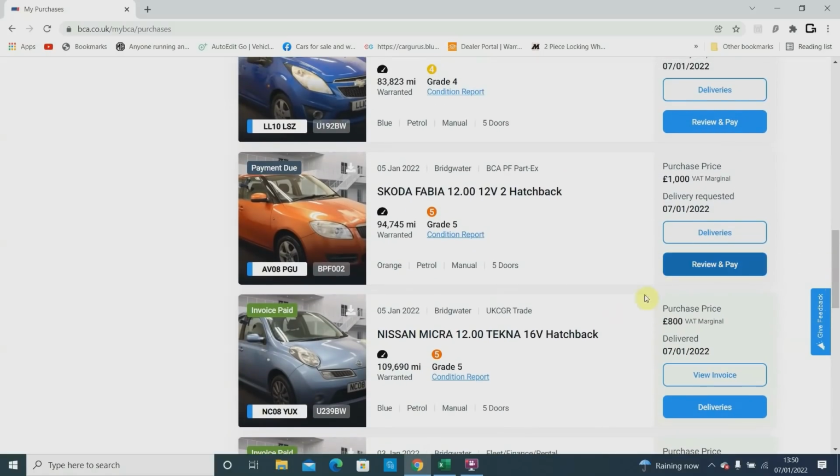This was a surprise. I'd bid on this Nissan Micra previously and not won it, and it'd gone back in the auction and it said that someone had outbid me quite significantly, but it came back through again. I bid on it again and I've won it. Now I think I might have slightly overpaid on this one because I was really desperate for stock at the time.